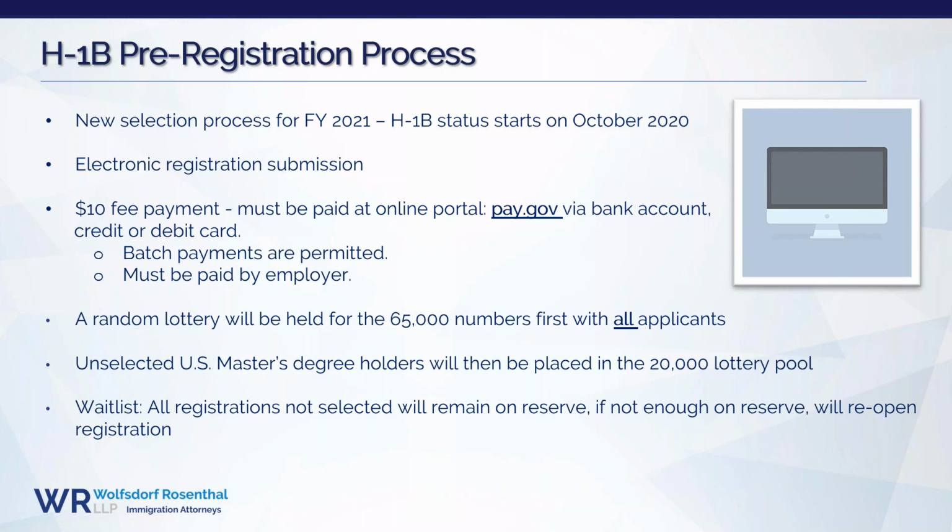We know that on the portal, you'll know if you were selected, but we don't know how it's going to play out in terms of whether you'll know you're not selected, by the employer logging into the portal or the attorney logging into the portal. If they don't have enough registrations, they'll reopen the registration, which I highly doubt. I think they're going to get lots of registrations.